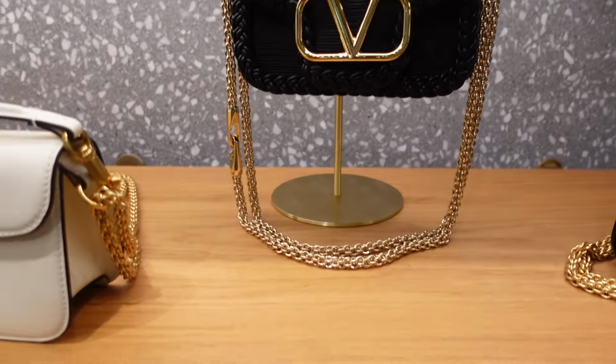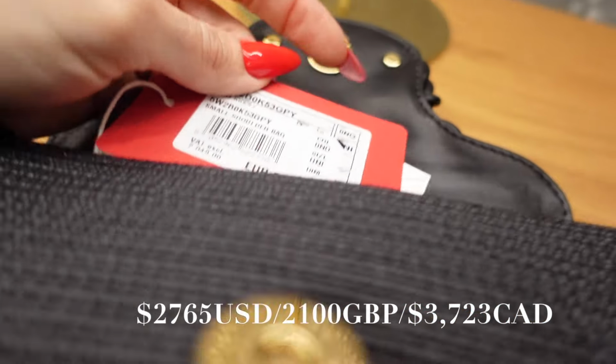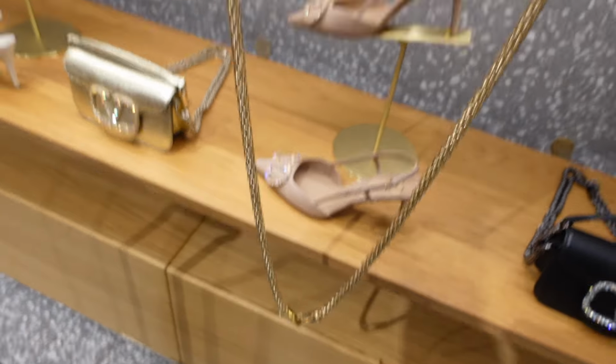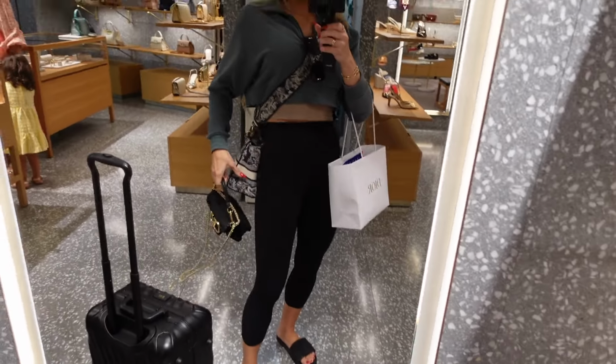I'm gonna try this on, this is so nice. So, 2,500 euros, don't know how much that is in dirhams, I'm gonna check, and dollars, but that's really cute. Cute like walking around bag, like a night bag. And I actually love the top handle. I'm gonna try this on, actually. There's the eyewear. Okay, so, this is really cute.